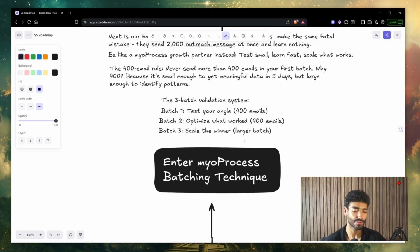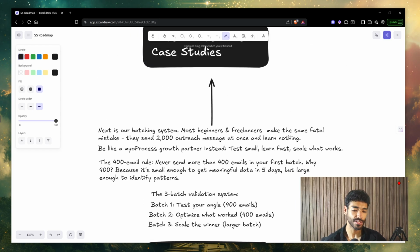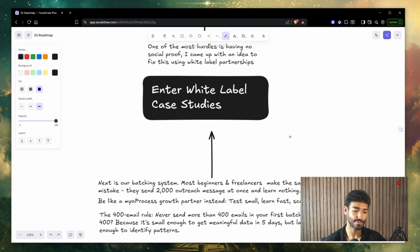So you have batch 1, you test your angle, 400 emails. Batch 2, you optimize what worked, 400 emails. Batch 3, you scale the winner, which is basically a larger batch. All right. So once you do that, well, enter white label case studies.